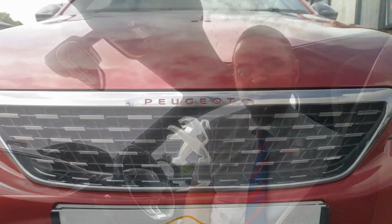Hi, I'm Andy from Howard's Used Car Centre, and I'm going to show you around this stylish Peugeot 308 in the GT Line specification. So this vehicle benefits from having this large panoramic glass roof, full LED headlights, 18-inch alloy wheels, both front and rear parking sensors with a rear camera. Inside the car, you've got sat-nav, DAB digital radio, Apple CarPlay, Android Auto and Bluetooth connectivity. On top of this, there's dual zone air conditioning, automatic headlights and wipers, and the car has cruise control. So let's have a look around.